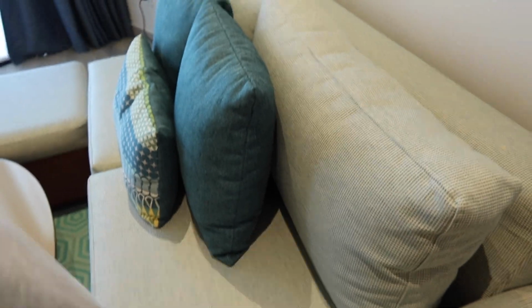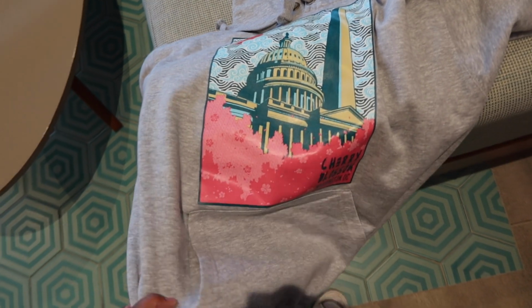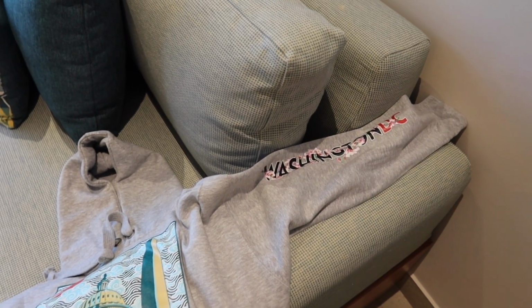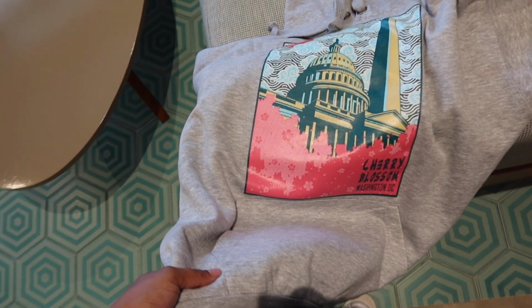Oh, quick little story time. So I had to buy this in the airport. $50 later, because I left mine outside of security. And when you are going international, you can't go through the regular flight attendant security. So I couldn't afford to leave, go and grab it. So there's that.